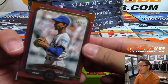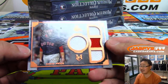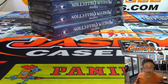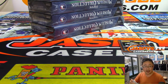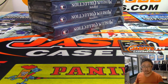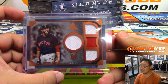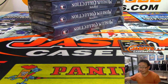Let's play two. Arnie Banks, 34 out of 50. And that shows off a David Price out of 75. 63 out of 75. Number 63 goes to Mr. Poyer. Yeah, that randomizer is going to be loaded, at least for that side. You're welcome, Gavin.